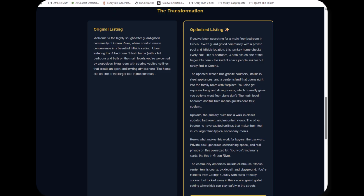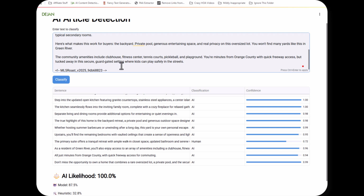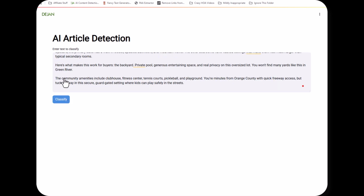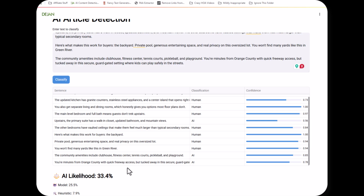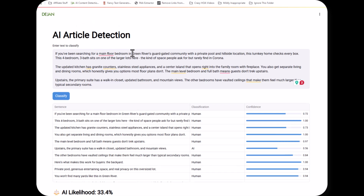We're going to add this real quick. We're going to click on classify. And look at that, AI likelihood 33.4%. You're rarely going to get below 30. It's not perfect, but it sounds a heck of a lot better.